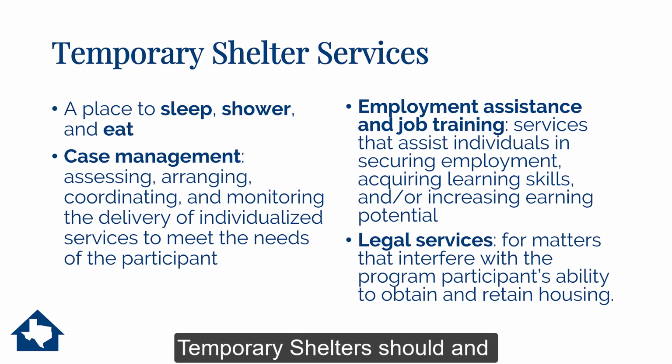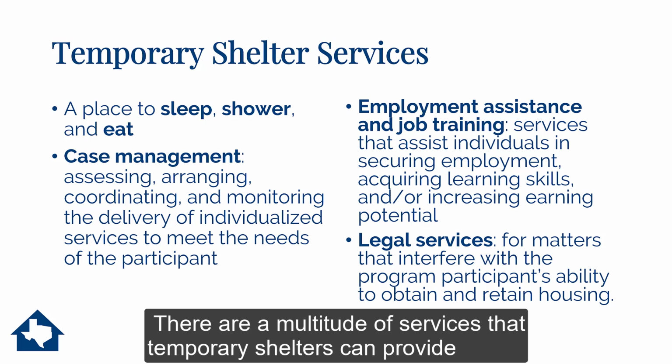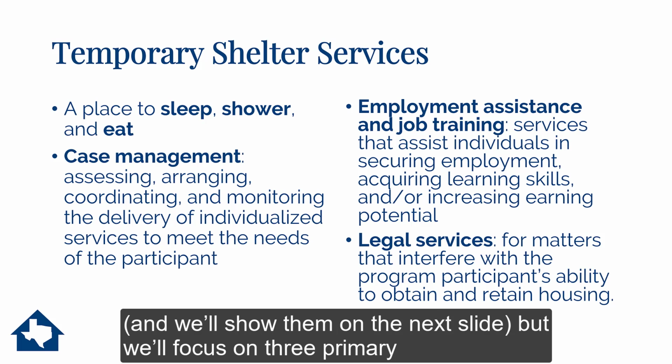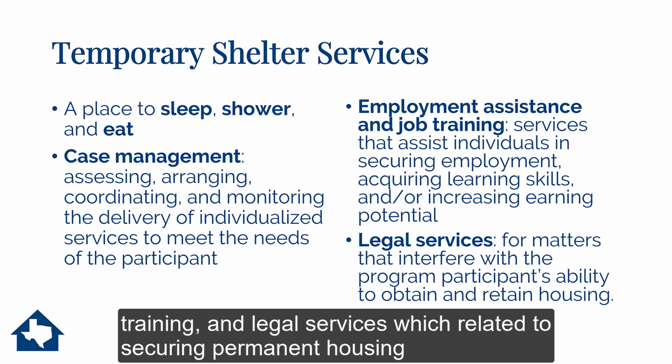Temporary shelters should and often do offer more than just a place to sleep and shower and food to eat. There are a multitude of services that temporary shelters can provide, and we'll show them on the next slide, but we'll focus on three primary ones here: case management, employment services and job training, and legal services related to securing permanent housing.